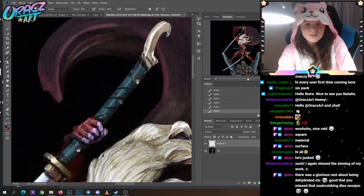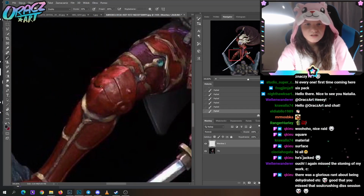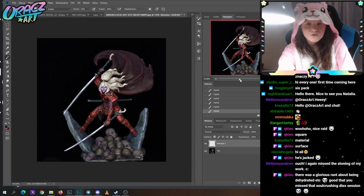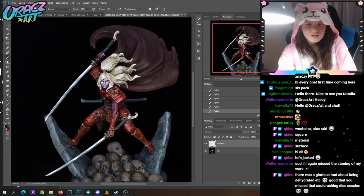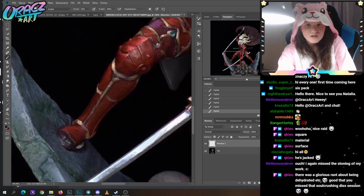I don't know what kind of texture is right here, so I'll just paint lines. And see, like here, when we look from far away, our eye reads this shape as a round shape, right? But if you look closer, it has very interesting shapes over here. It's a very nice example of armor.